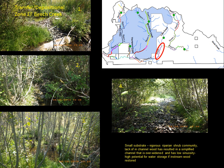East Fork Beech Creek Reach 7 is shown by the red circle in the project area map to the right. It consisted of smaller substrate and a vigorous riparian shrub community, depicted in photos 2, 3, and 4. Lack of in-channel wood has resulted in a simplified channel that is over-widened and has low sinuosity, but there is a high potential for water storage if in-stream wood is restored. One active beaver dam was found within this reach, and beaver were using log weirs to key their dam into, to substitute for the lack of wood.